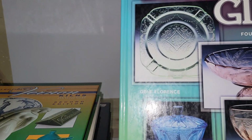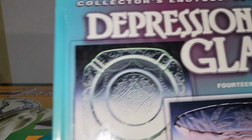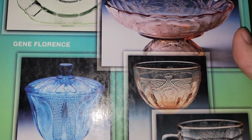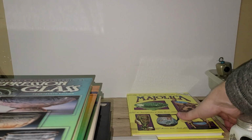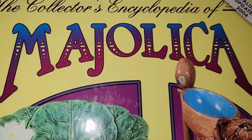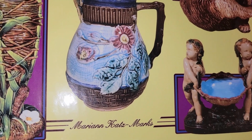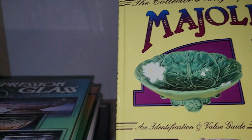We have Collector's Encyclopedia of Depression Glass, 14th edition, so I may end up holding on to this one because this is a very, very revised edition of Depression Glass, so we'll see about that. And I'm sure someone else is going to really like this one. The very last one that I was able to score is this Majolica book, Collector's Encyclopedia of Majolica, by Mariann Katz-Marks. So that should be a very interesting book to go through.